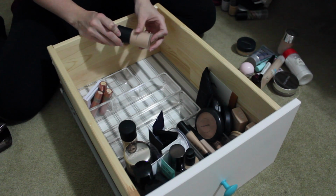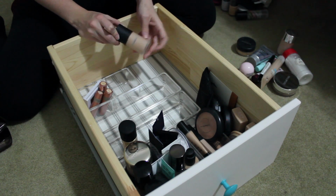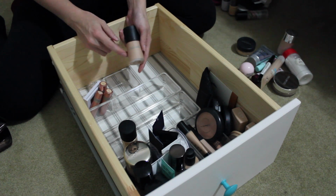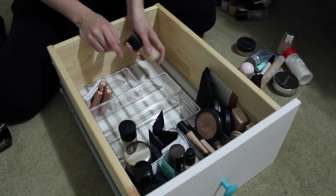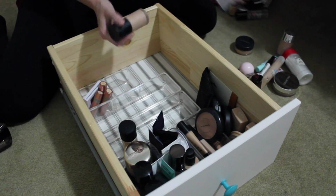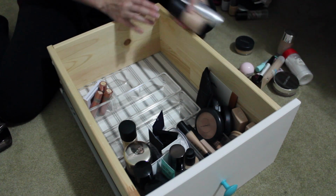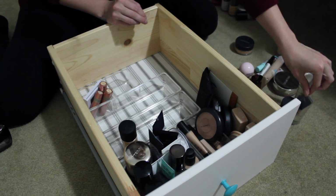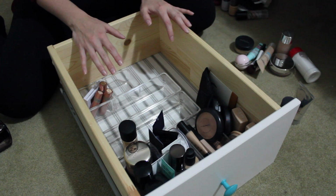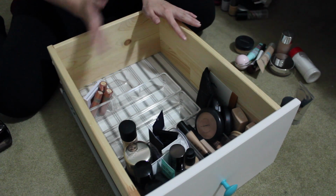Giorgio Armani Luminous Silk Foundation. I'm not sure about this one. I used to love it back in the day. I've used almost half a bottle. I'm going to endeavour to try this one again. I'm going to put that aside to try, along with the Stila Hydrating Primer, and see if I really do enjoy it, or if I moved along from those products for a reason. If they don't work out for me, I will get rid of them.